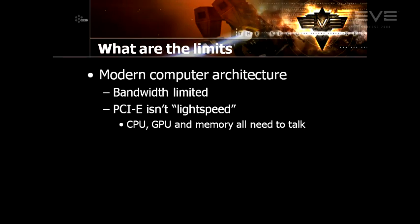Looking at the limits, there's always limits in everything that you do. And we want to give you an idea of what we're doing to actually improve things. So we'll break down the barriers of where we're going.